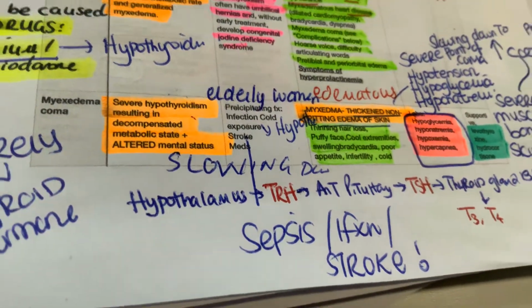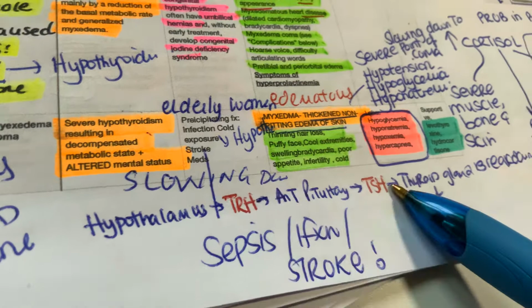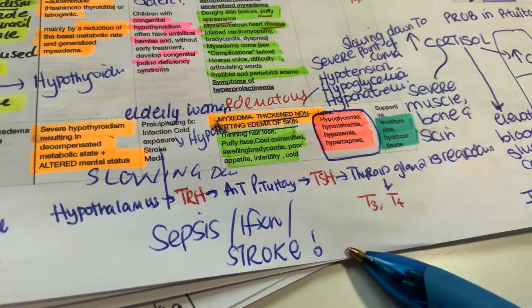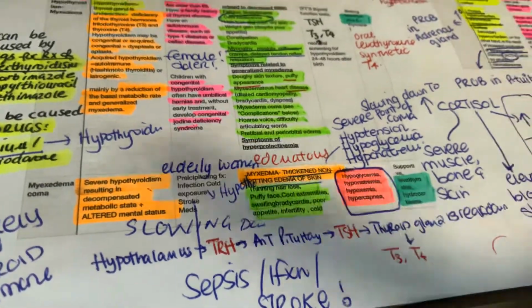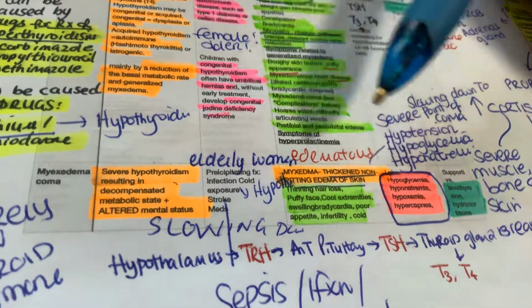Now, what is the normal functioning of the thyroid gland? Well, the hypothalamus releases thyrotropin-releasing hormone, which causes the anterior pituitary to release thyroid-stimulating hormone, which causes the thyroid gland to then release T3 and T4. For T3 and T4 to form, we need iodine. So that's why in conditions like iodine deficiency or Hashimoto's thyroiditis, they can develop hypothyroidism.